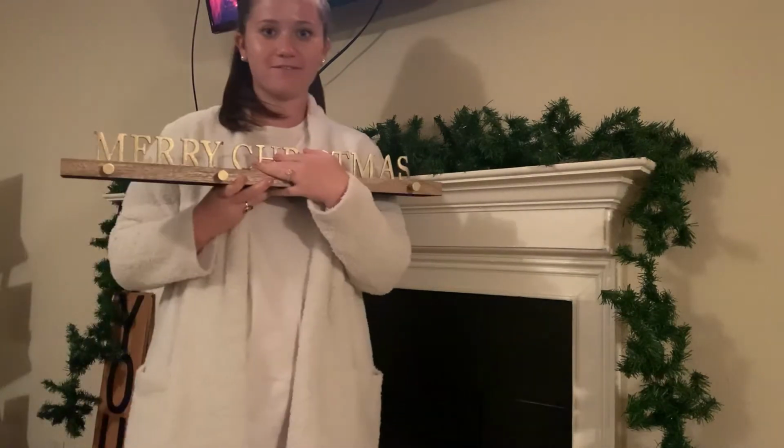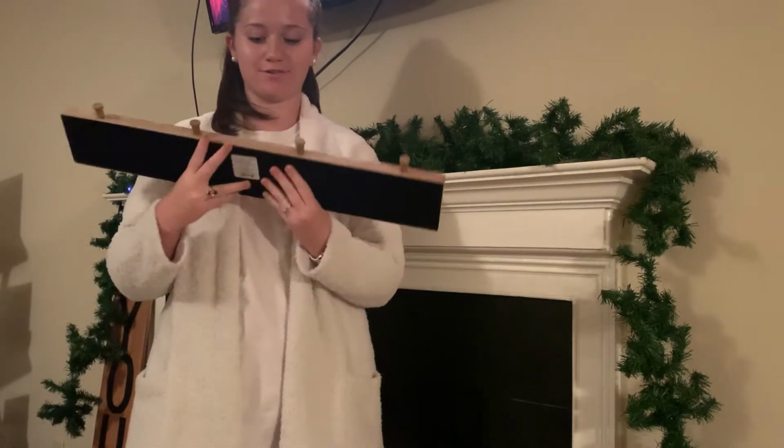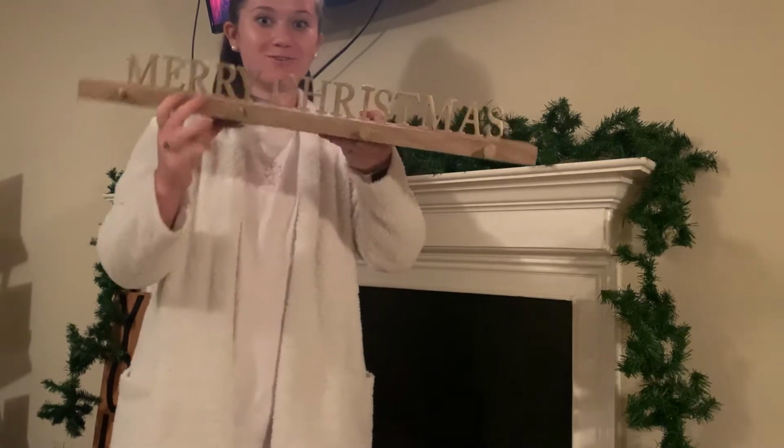So I got this from Target last year. They actually have it in stock this year, so I'll link it down below. But how cute is this?